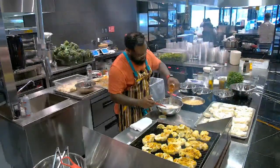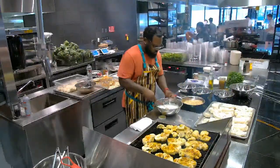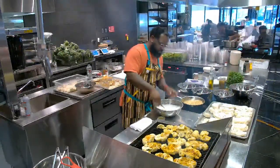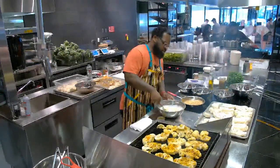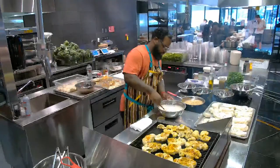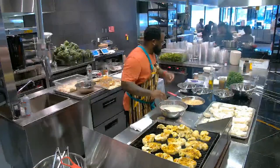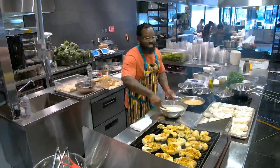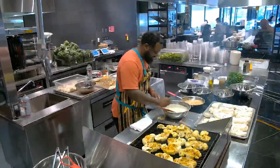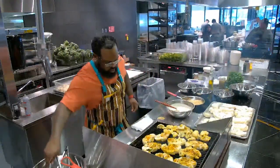Just a tad bit of honey. Now with the honey, it's up to you, depending on how sweet you want it. I don't want it to be too sweet where it's overpowering, but just enough to give it some flavor. And of course, a taste test. Gotta taste your food. Like, that's good. So we can give out a cup.